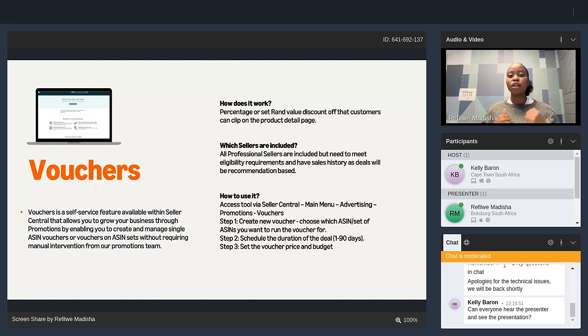you're good to go. In terms of how the budget works, the only thing that you have to take into consideration is how much you're willing to give off. So, for example, if I am selling a serum and I want to give 10 Rand off, and I have, let's say, 50 of these serums, my budget will be 10 times 50, so it will be 500 Rand. That's going to be my budget, right? Because that's how much I have to go through before I want this voucher to come down and off the page. Hopefully that makes sense. Okay, cool. That was voucher.